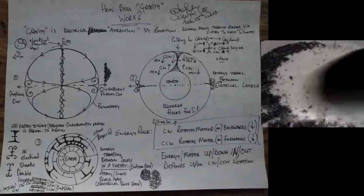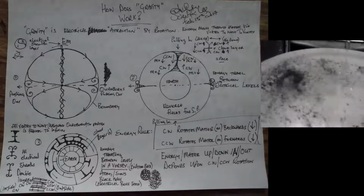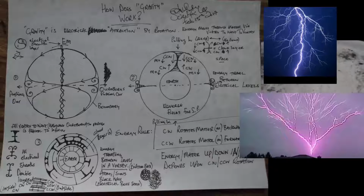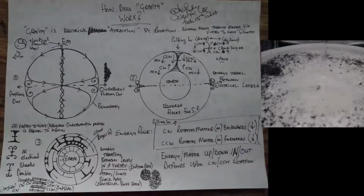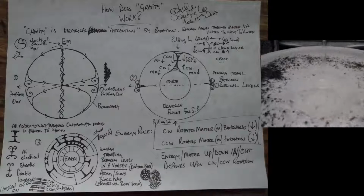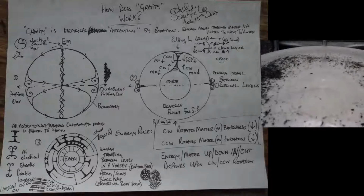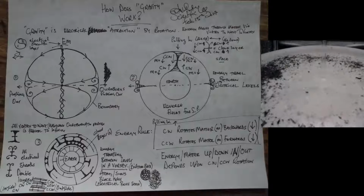Clockwise energy comes up to meet the energy coming down because that's how electrical levels work. We've all seen lightning that goes down and is met by a leader from the ground. The one going up is clockwise energy, and clockwise energy rotates matter backwards. And so energy rotating through matter clockwise downwards and counterclockwise downwards and clockwise upwards rotates matter to the center of the body.